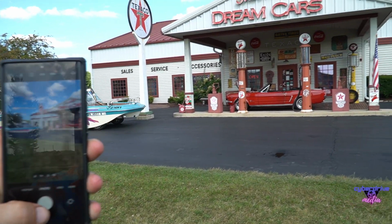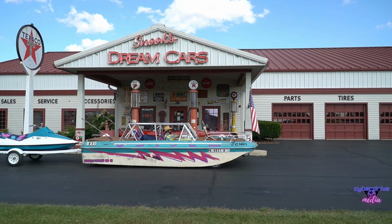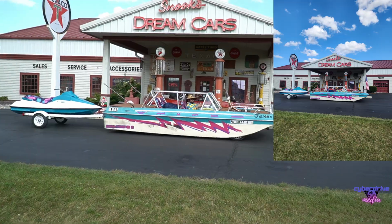All right, before we move on, we actually have to take a picture of the boat in front of the checkpoint to prove that we were here. So that is the picture taken. We are good to roll.